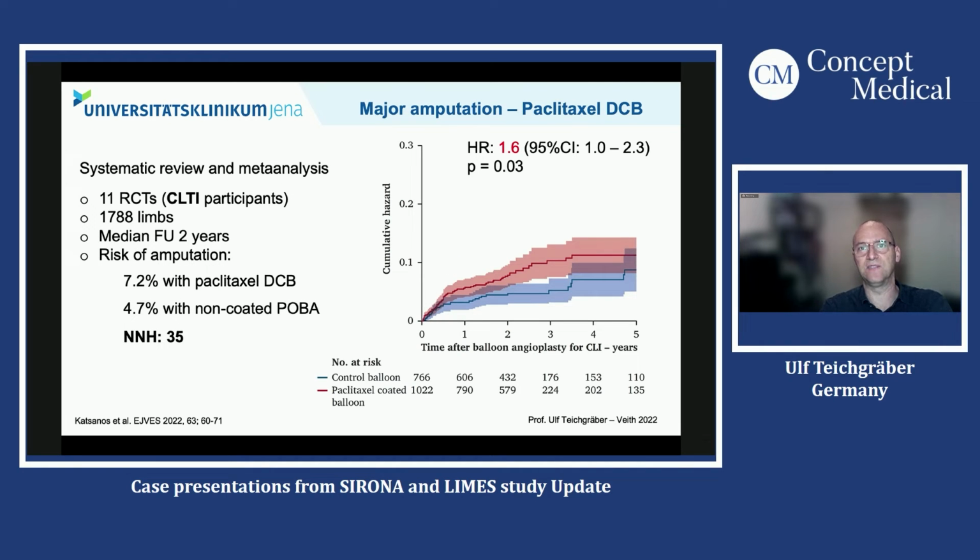Also the safety issue, especially the risk of major amputation with paclitaxel DCB, is something which is under debate, as a recent meta-analysis by Katsanos demonstrated. As you can see, the number needed to harm is 35. In this meta-analysis, 11 RCTs were included. And purely in this graph, you see CLTI patients, and you can see clearly over time that the risk for major amputation with the paclitaxel coated balloon is quite a bit higher as compared to the control balloon, meaning POBA without drug coated balloons. So this is something which has to be kept in mind. You see the amputation rate is nearly doubled with the use of paclitaxel.